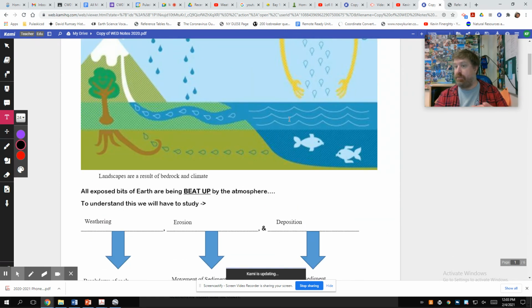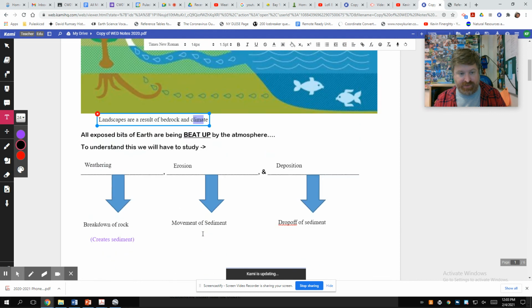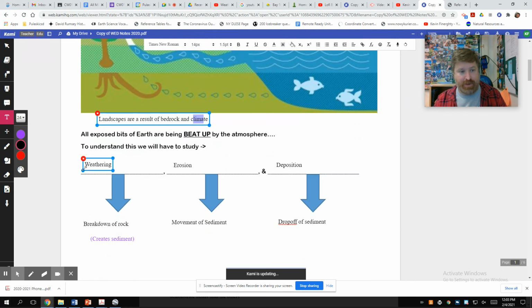Let's just go back. Big themes. Earth's landscapes are formed because of this balance of the type of bedrock and the climates, and they're constantly being beat up by weathering, the breakdown. Did a lot of that today. Erosion, the movement of that sediment, and deposition, or the drop off of the sediments.